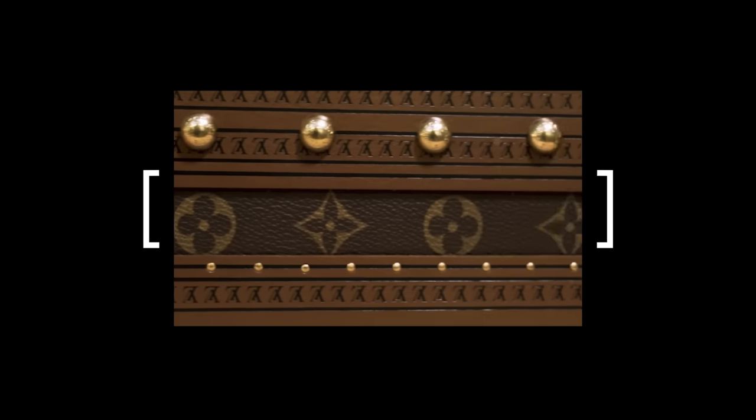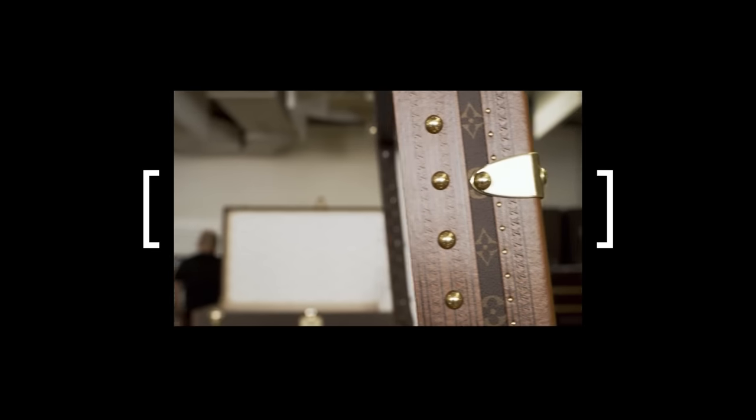What did he order? A Stokowski secretary trunk. What's that? In monogram eclipse. So in 1929, the conductor Leopold Stokowski... I don't know him. He wrote the music for Fantasia. Ah, that I know. Well, he traveled a lot between London and New York, so he asked Gaston to make him a desk, a trunk. A portable desk.